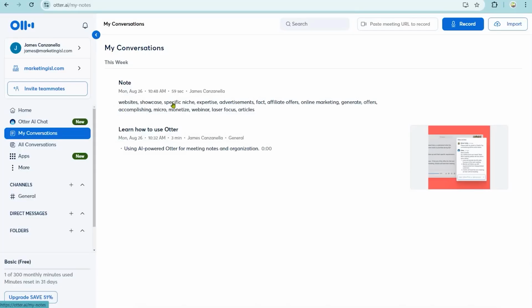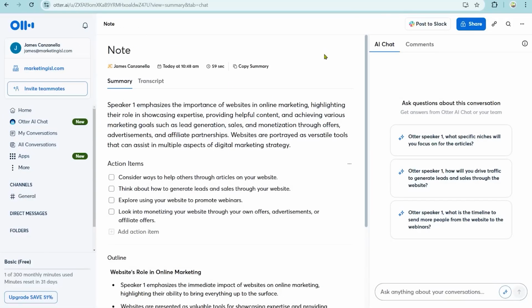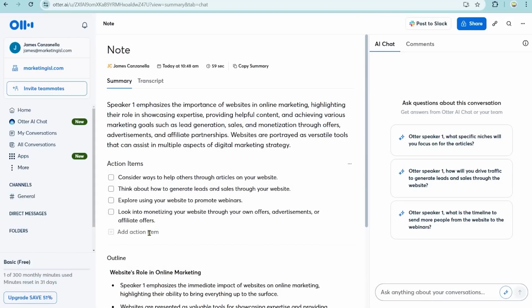After the meeting, Otter gives you a neat summary. It's not just a list of who said what, but a comprehensive overview that captures the essence of the discussion. This feature is particularly useful for those who might have missed parts of the meeting or need a quick refresher.